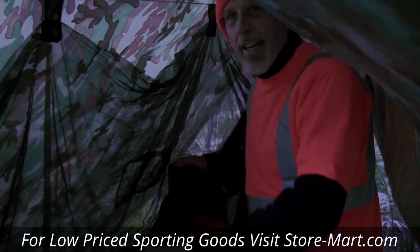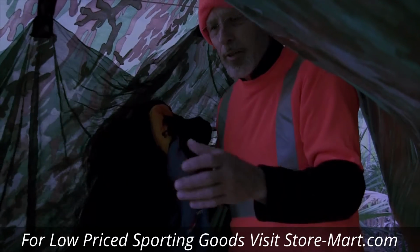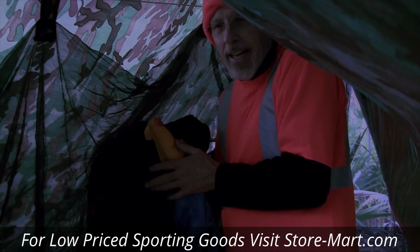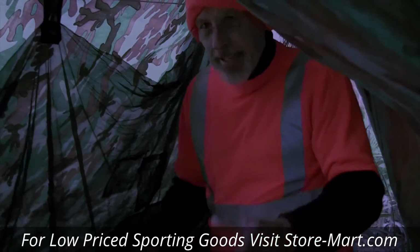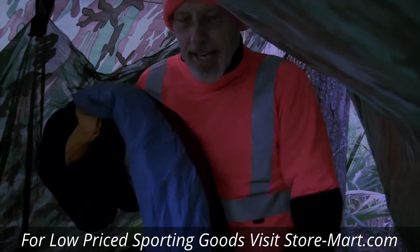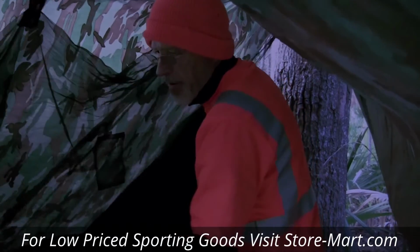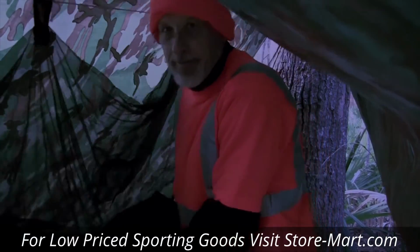I want to show you how you get into your sleeping bag when you're in a hammock. You can't do it by getting into the hammock and then crawling into the bag. It just doesn't work. What you need to do is to get into the bag first. You just crawl into the bag first, and then once you're in the bag, hop into the hammock and close it up. Let me demonstrate.